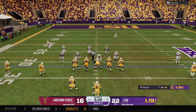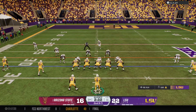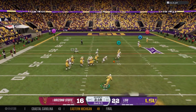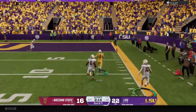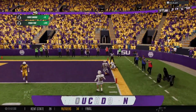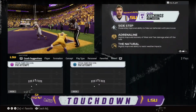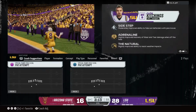And the Tigers with a 2nd and short to keep this drive moving. Back to pass. Now adjusting. Caught near the sticks. It's Kitchings. Touchdown LSU! And they take it in for 6 more points. That's his 3rd touchdown pass of the day.